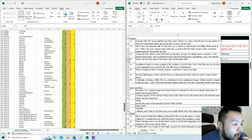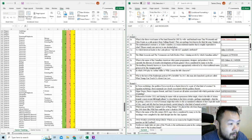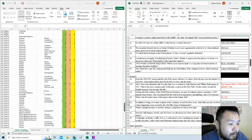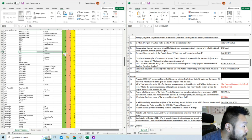In addition to being a two-time recipient of Best Actor, which film star also received a Best Supporting Actor for Terms of Endearment? Jack Nicholson, right? Yeah. Okay, so film 80s. And then the other one was based in the 70s, I want to say. The Ingrid Bergman one. Yeah, okay. Film 80s, get. Film 70s, not get.